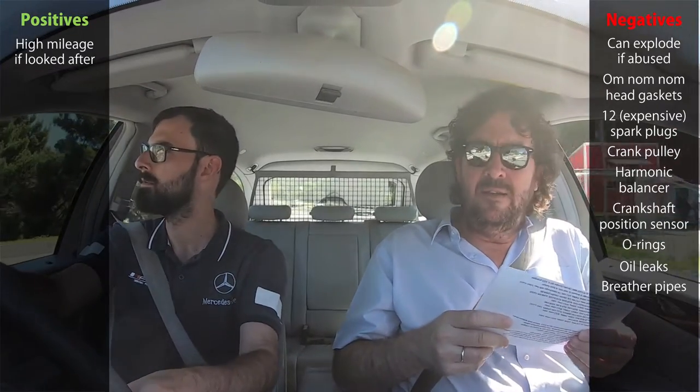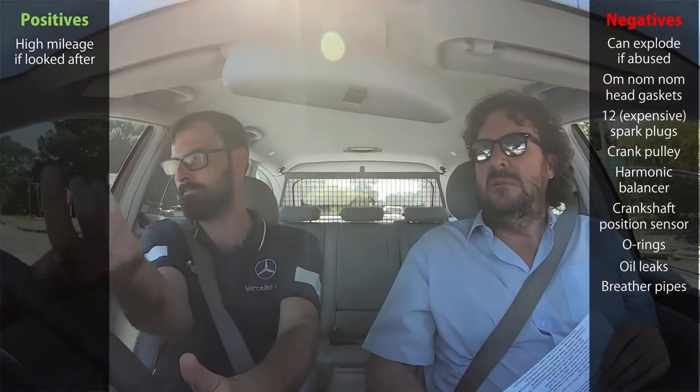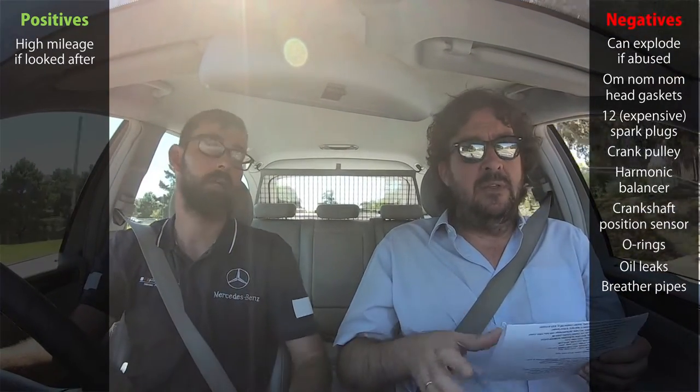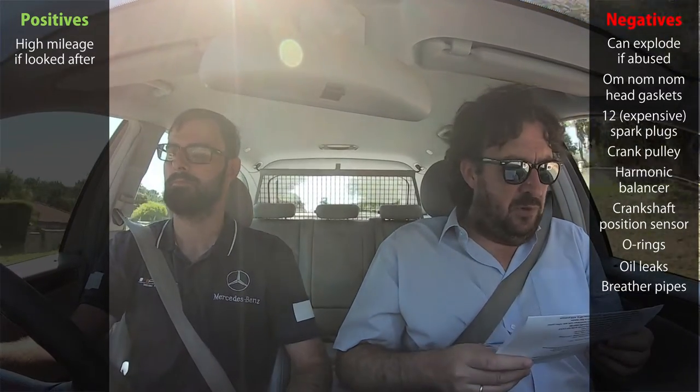And then something I hadn't heard before: the coil packs, of which it has six, can malfunction due to oxidation. I haven't really heard of that. I'm going to be honest, I've not come across that. I'll throw that in there, but that's highly unlikely. If you find a car with that, you might want to walk away.